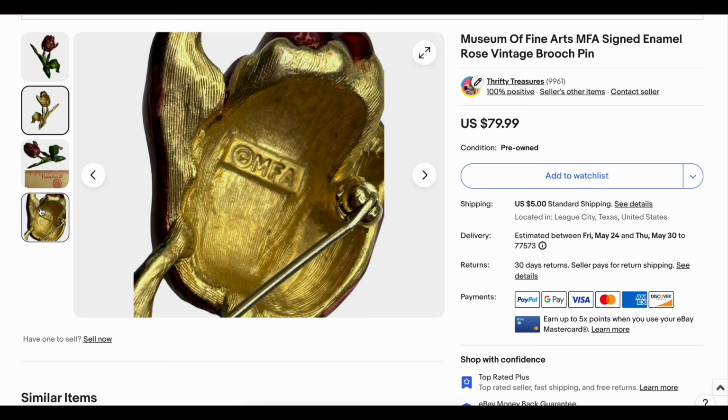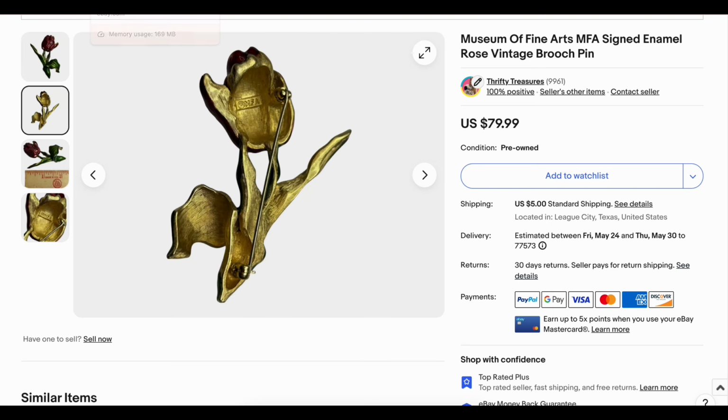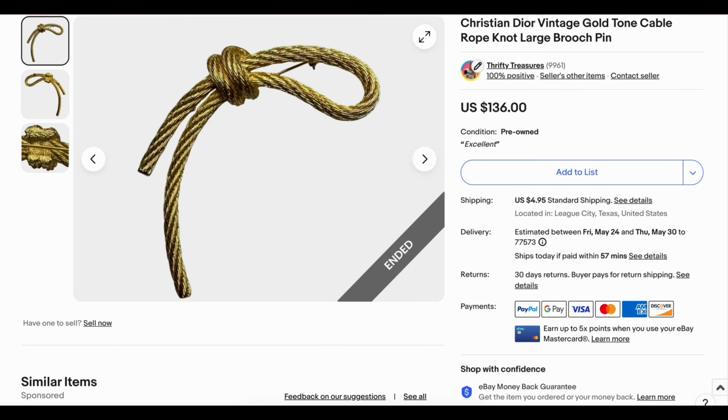What a steal, right? So I'm thinking maybe I should have listed this a little bit higher. I did see on WorthPoint that some sold for higher, but I usually get my jewelry pretty inexpensive, so I thought I would pass that deal along to somebody else, and they must have thought it was a deal because they did buy it. So that was a nice one. All right, let's see if we can make our way over to the next one.